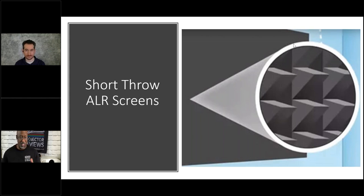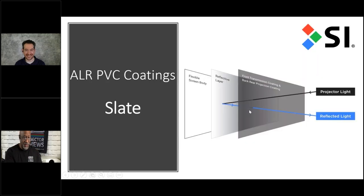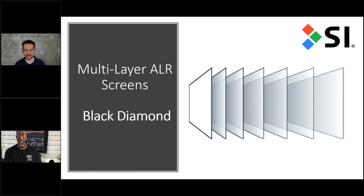So this has these little angly diamondy things. And then if you look at the other guys, there was a three layer, and then we get into something like a Black Diamond, which is a multi-layer. So there's three different solutions.